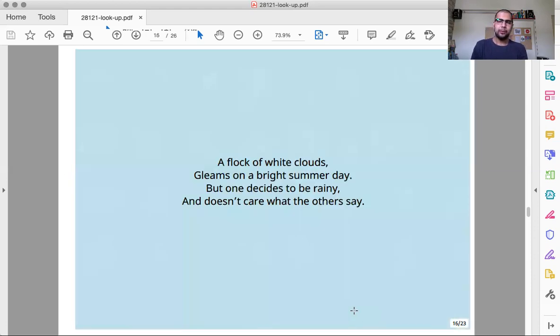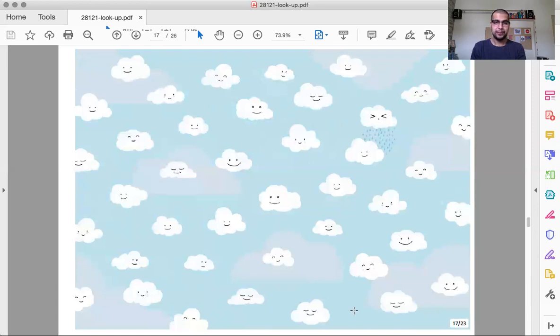A flock of white clouds gleams on a bright summer day. But one decides to be rainy and doesn't care what the others say. Look, all these white clouds. It's a nice sunny day. None of them are raining, but there's one cloud that decides, no, I have to rain. It doesn't care what the others say. Can you find it? Yeah, I found it.